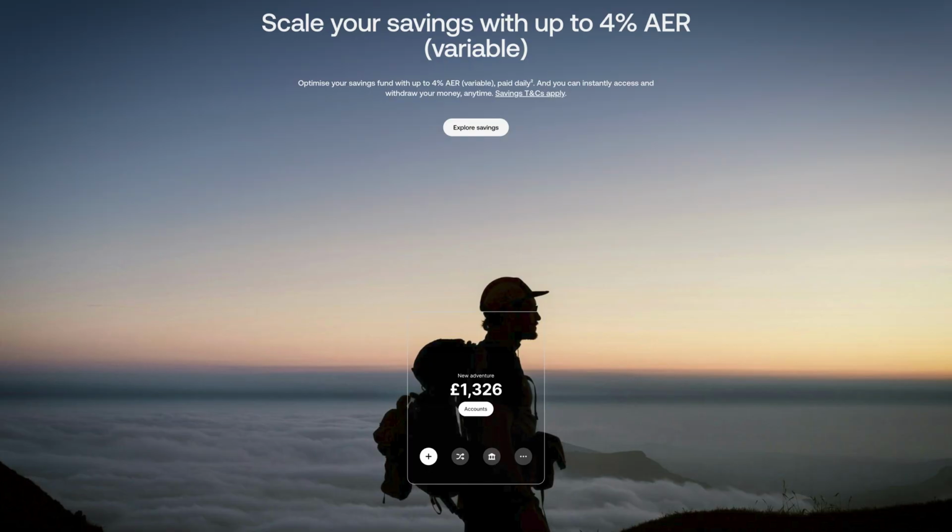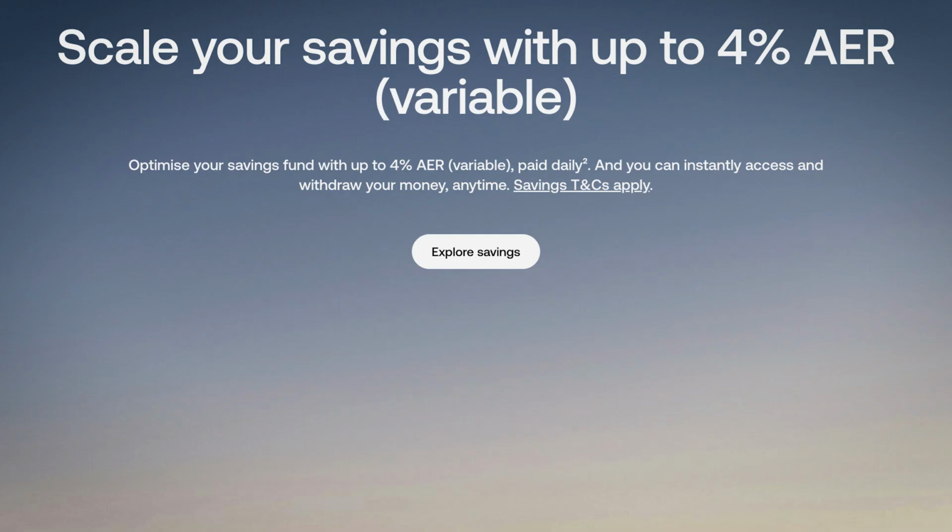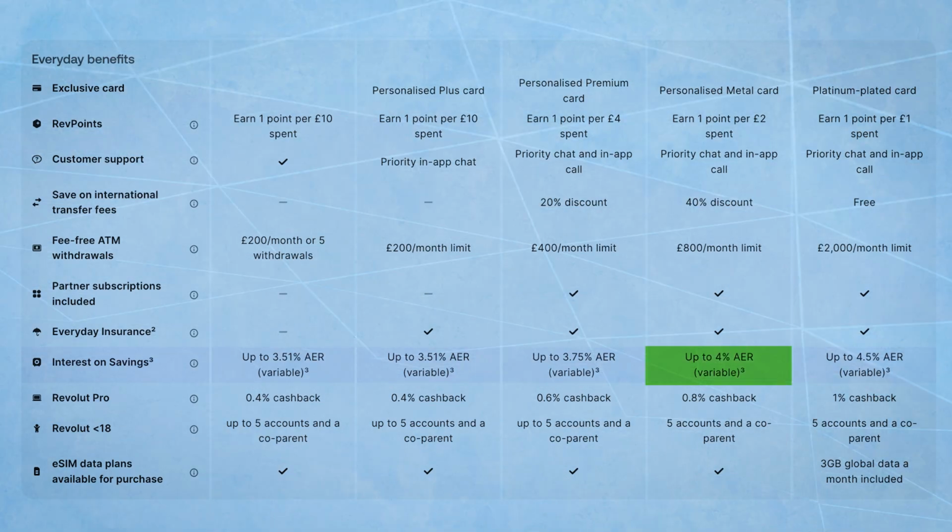And to be honest, looking at these core financial benefits, one thing that you forgot to mention, you're also getting a slightly increased interest rate in case you decide to save money through Revolut.